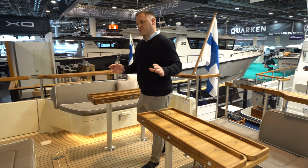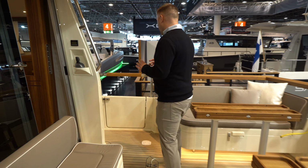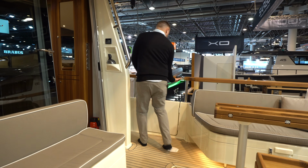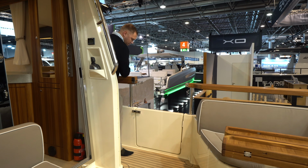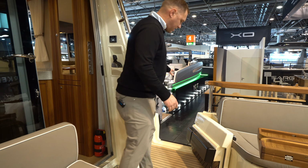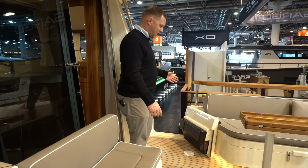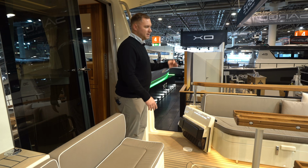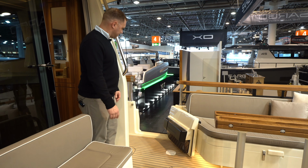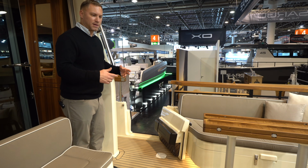And then a very new feature for Targa here, which is very, very functional, are these side access doors. So very easy to pop this over and open these here, in and out of the boat with groceries, full hands, really nice and easy, and not have to go all the way back to the swim platform. Great for floating docks and easy access in and out of the cockpit.